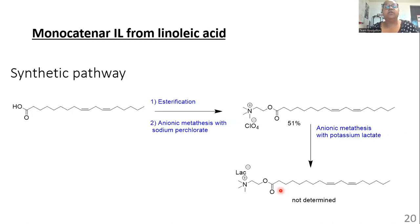I have also made a monocatenar ionic liquid from linoleic acid, and here you can see the synthetic pathway. It's the same thing: we always do the esterification, then the ionic metathesis. But for the last compound, the yield is not yet determined.